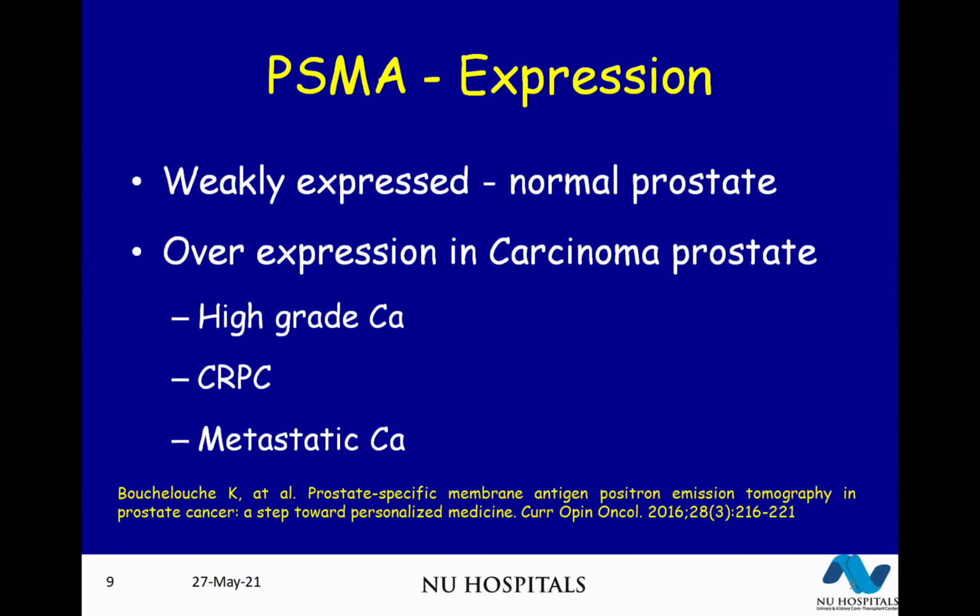So the advantage of PSMA PET is that it is expressed more in high-grade prostatic carcinomas and metastatic carcinoma, along with castration-resistant prostate carcinoma. That is what we will take advantage of as a primary modality of investigation. And you can see that it is weakly expressed in the normal prostate. To add, the ratio is 1:1 in normal prostate. Yes, sir, 1:1. But there is a 10 to 30 fold increase in malignancies. More than a 10-fold increase of PSMA expression is there in high-grade malignancies.